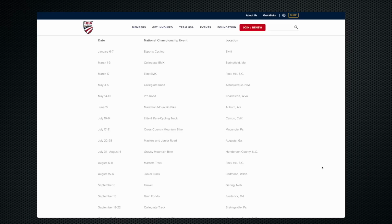Perfect. So all the Zwifters that don't really structure the season around everyone else because they train indoors and they're not restricted by weather. You train up and you go flying in for esports cycling nationals. I like that. I think that's really good. Resource intensity wise, it's on Zwift. It's kind of the cheapest nationals you're ever going to run.